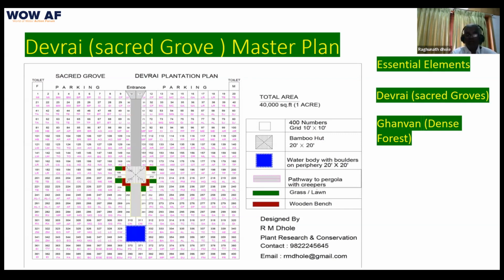When we plant these saplings in this way, all these birds, butterflies, honeybees just come, they eat the leaves, they take nectar from the flowers, they eat fruits, and when they're thirsty, they drink the water. That is what we call a Devrai, a sacred grove. So this is the man-made sacred grove.